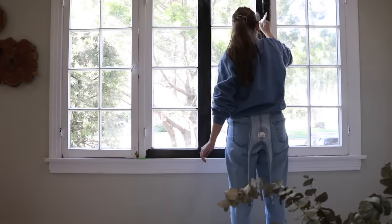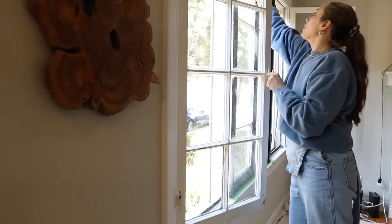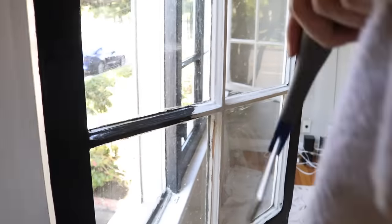The straight edge trick was pretty cool. I've done this once before, but these were just so many panes of glass that it was a lot to go around. But since I had to do 2 coats, I don't know how big of a time saver it actually was. It may have been quicker to just go ahead and put the tape down.